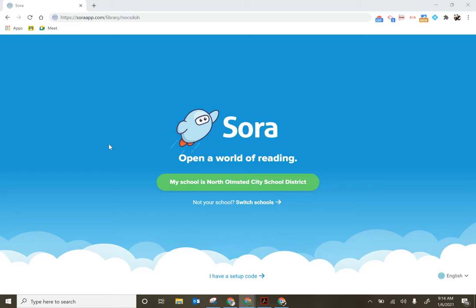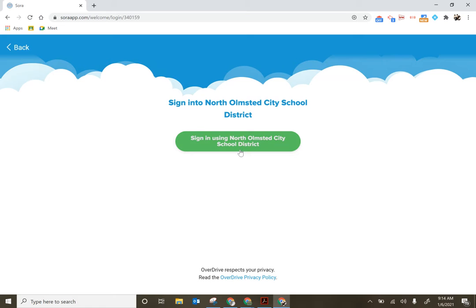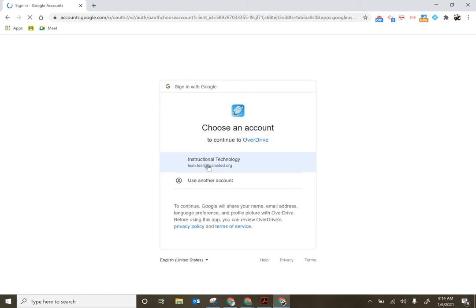The second way that you can get to Sora is by going to soraapp.com/library/NOCSDOH. That stands for North Olmsted City School District, and then OH for Ohio. Once you're there, you will need to be signed into your child's Google account. This will not work unless they are signed into their school Google account. They're going to click My School is North Olmsted City School District and sign in with North Olmsted City School District. When you access it from Clever, you don't have to go through the sign-in process. It is automatic because it picks up that you are already signed in.